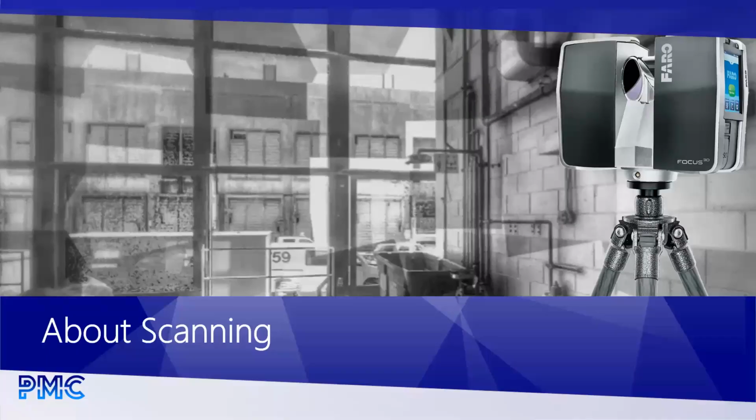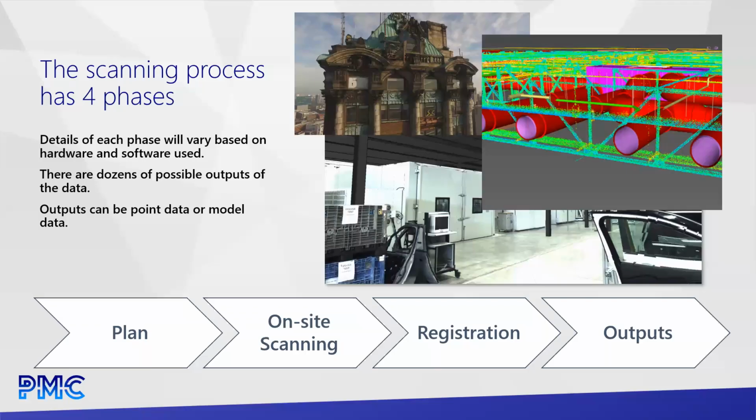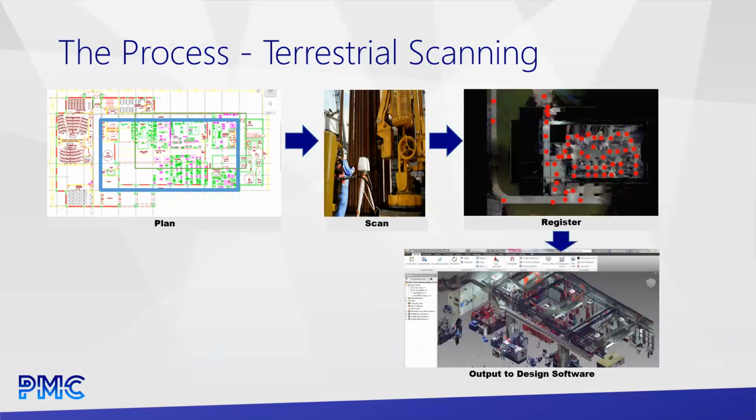Let's jump right in and talk a little bit about laser scanning. Like any process, laser scanning has four parts. We're going to plan, then execute the work, and then produce the outputs of the work. In our case, the execution of the work is broken into two distinct parts. That's the part that we do on site, where we come into your location and capture the data, and then the registration part that happens afterwards. Finally, the outputs can include things like Revit modeling or just delivering the point cloud or anywhere in between.